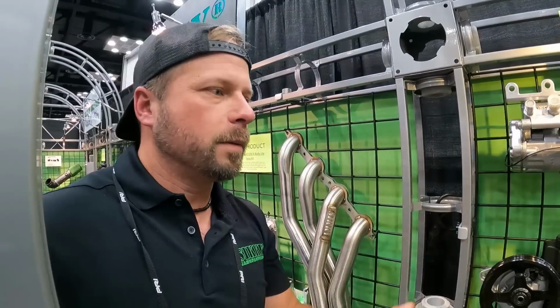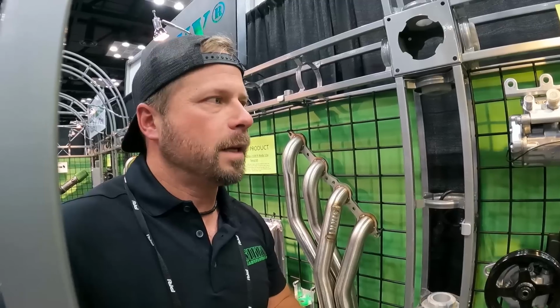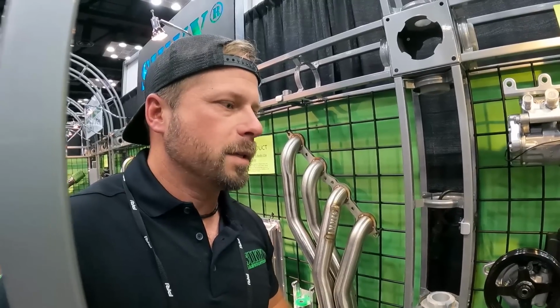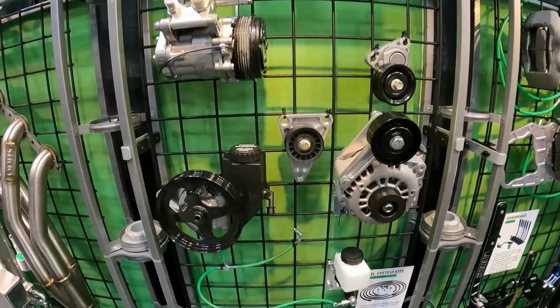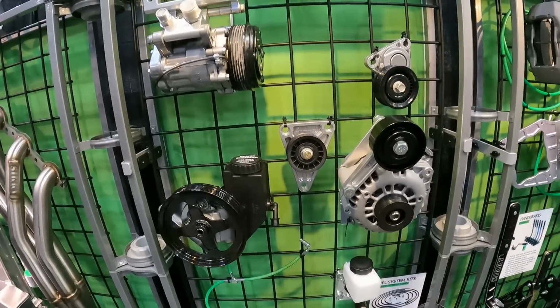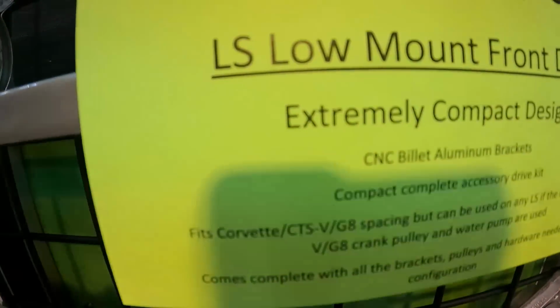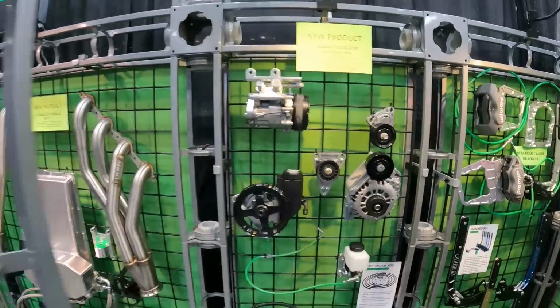A lot of people doing swaps run into issues where there's just not a lot of room with frame rails in the engine compartment. So this whole front drive is just to make engine swapping easier. So all the accessory drives we've used, and I've tried a whole bunch, this is definitely the most tight setup that I've seen. It's extremely compact. So yeah, you guys check that out if you're doing an LS swap.